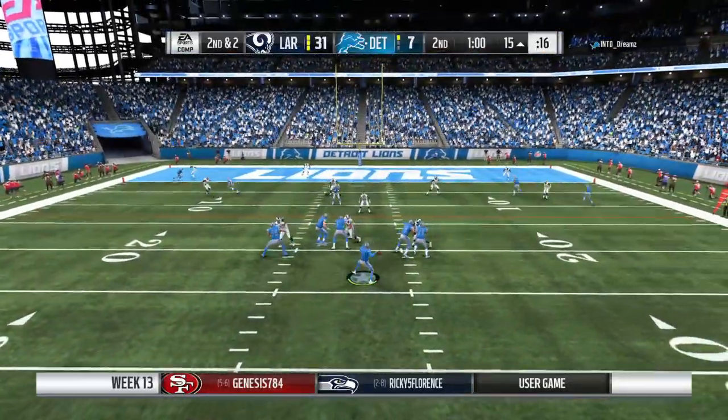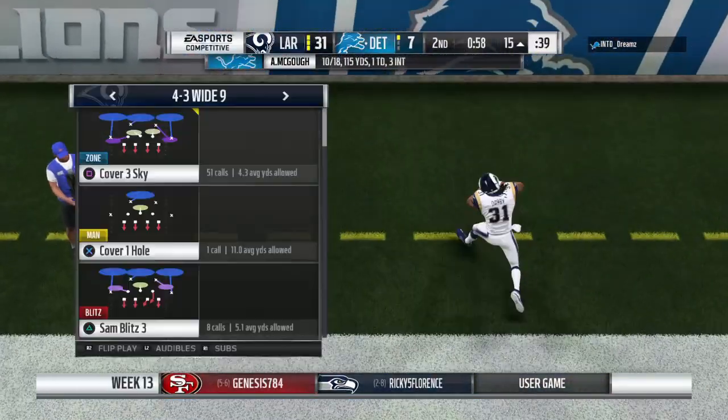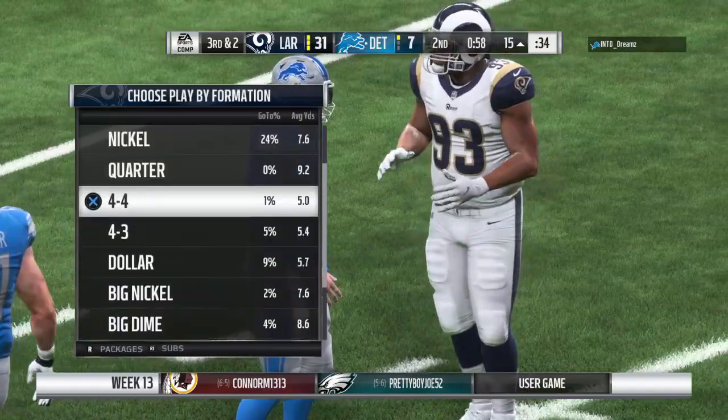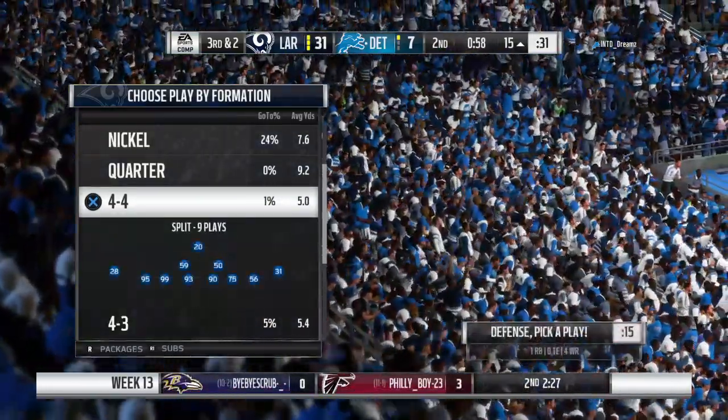Now a shotgun snap as they'll look to throw. And an incomplete pass. That'll stop the clock here with just under a minute to play in half number 1. Amara Darbo, the intended receiver, and it's 3rd and short.